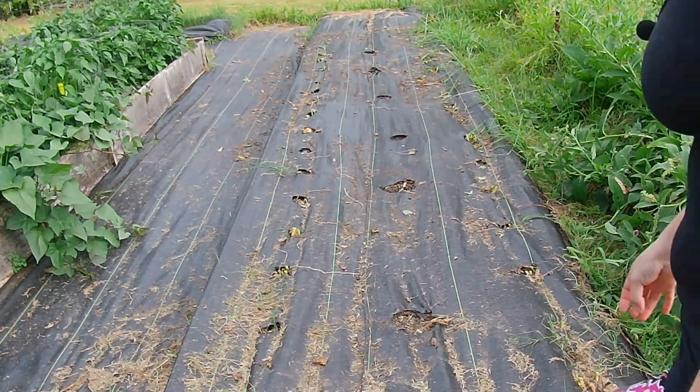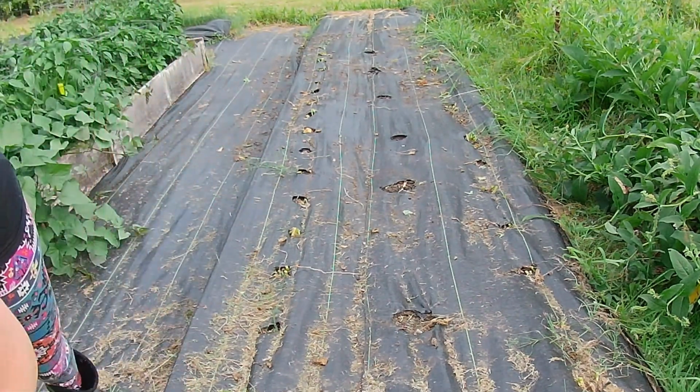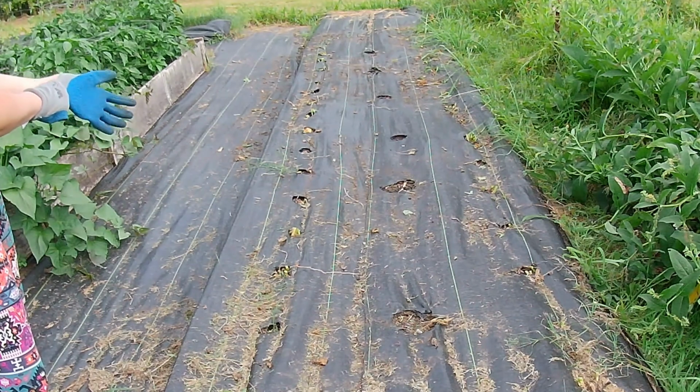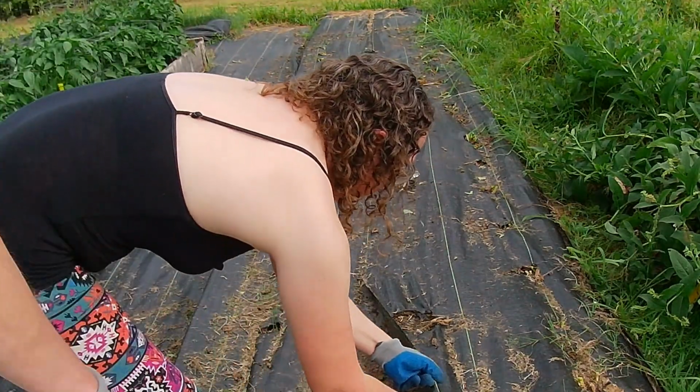All right. Now to pull the ground cover off. Get your gloves on so the ants don't get you. Yes, they've already got me. Thank you for the reminder. All the squash has not made it. Well, that's all right. We'll just try it again. Yeah, I'm gonna replant it. I forgot to get the seeds. I'll have to go back there.